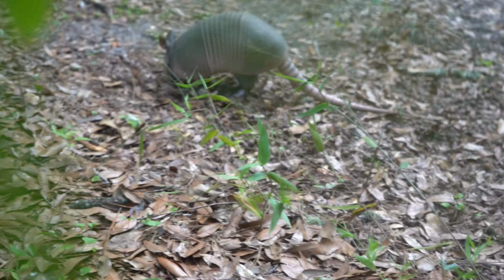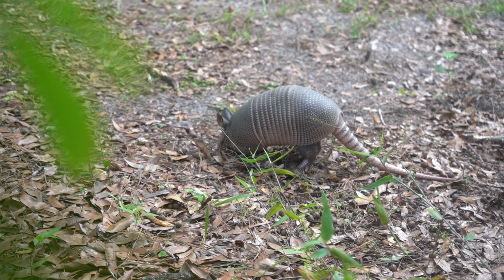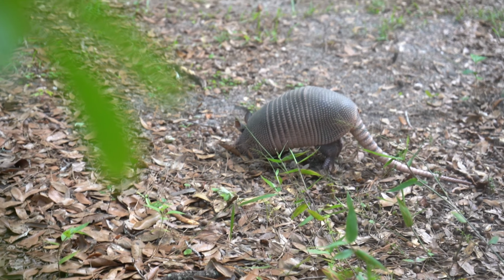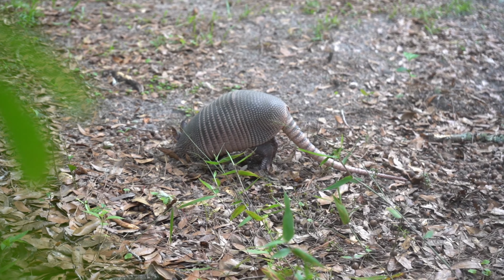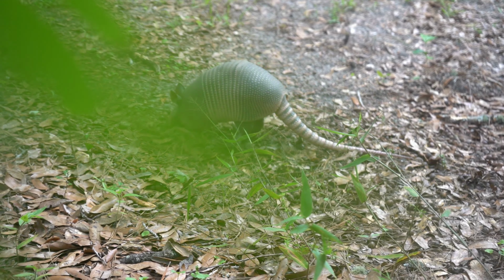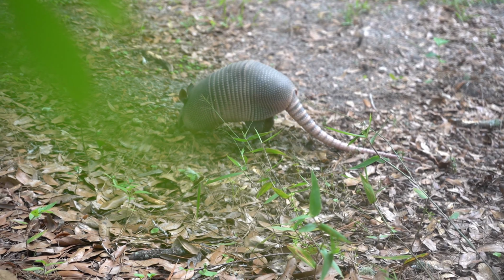Now, they definitely are armored. They're armored for battle. They're ready to fight, for real. But the armor is keratin, the same thing as our fingernails. So that armor plate around their body is like a fingernail, a big old fingernail wrapping their body. And it provides quite a bit of protection.